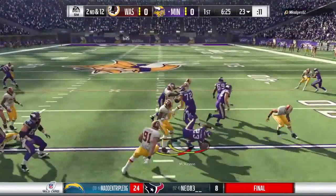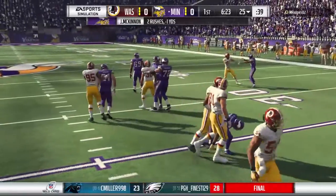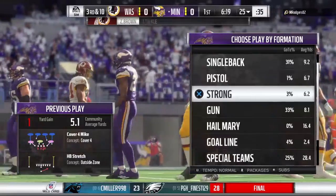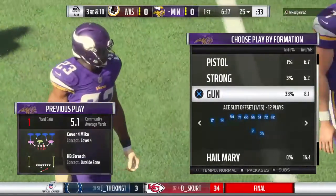They run once more with McKinnon. And he is hit pretty hard from the side as he's knocked down near the 25. Just a gain of a yard there, and now it'll be 3rd down.